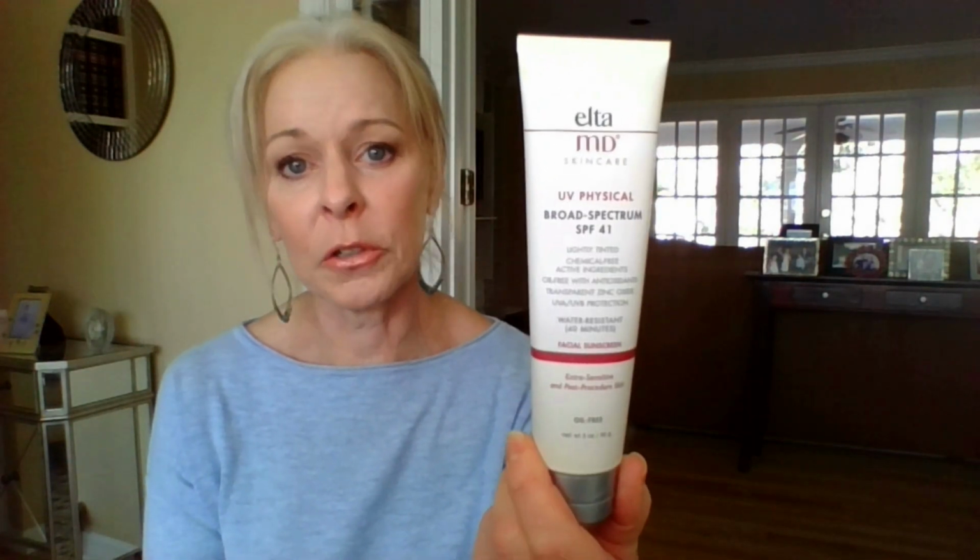It is also extra sensitive and for post-procedure skin, and that's something that really sold me on this, not only because of my sensitive skin, but I think that if this is being marketed and used by dermatologists and plastic surgeons on people who have laser procedures where the skin is just raw for days, if not weeks, and this is safe to put on that, it's got to be very non-irritating, and I have found it to be so. I've never had stinging in my eye. I've just never had any issue with this product at all, and I'm very grateful that I found it.